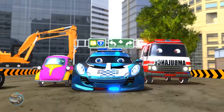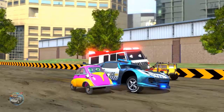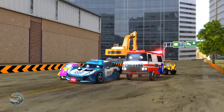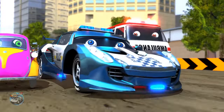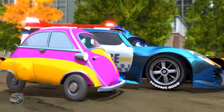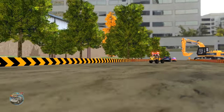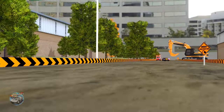The police car comes to save the day, all through the town.